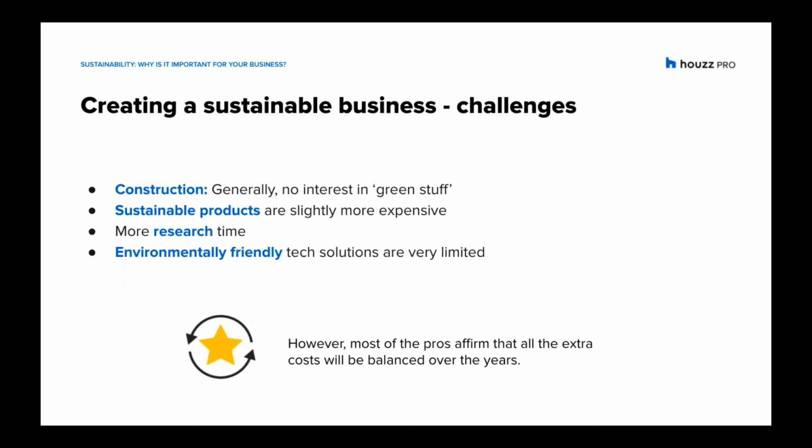The Italian architect Fulvio Claudio Mele of Mele Metzen Architects says, "The challenges are cultural and, unfortunately, economic. Not always, but sustainable products are slightly more expensive." Other pros agree that the offerings in terms of technical equipment, especially for the kitchen, are still very limited and it can be difficult to find environmentally friendly solutions.